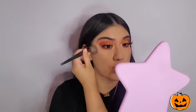For blush, I'm going to go in with my Tarte blush in the shade Partyyy. I always use this blush. I need to get a new one because I'm already getting tired of using this blush. But it is pretty. So if you guys recommend any pretty soft pinks, comment down below and I'll go check it out.